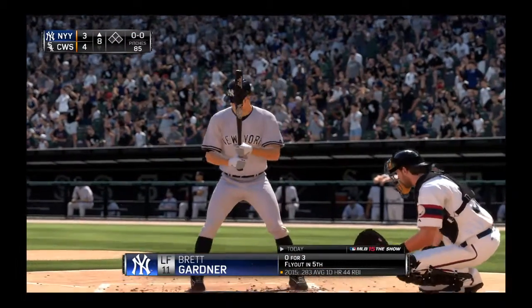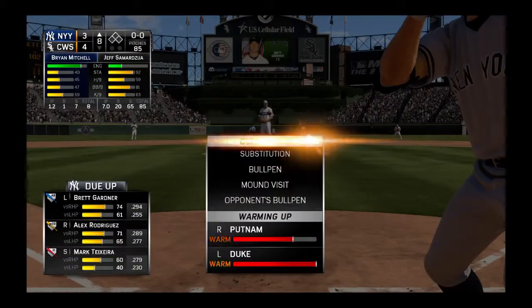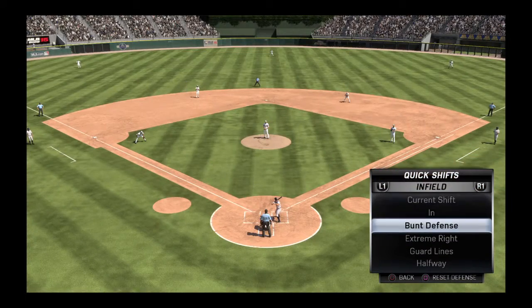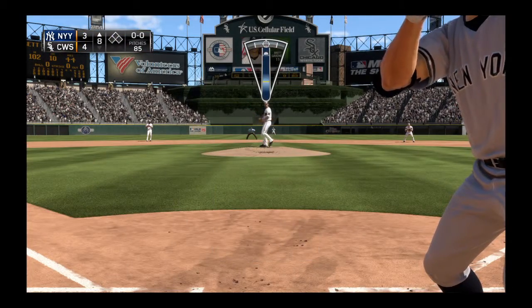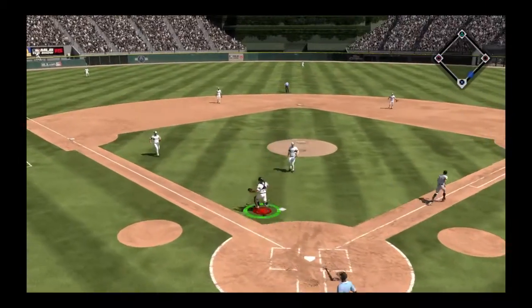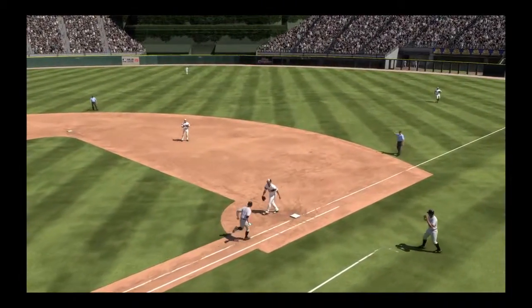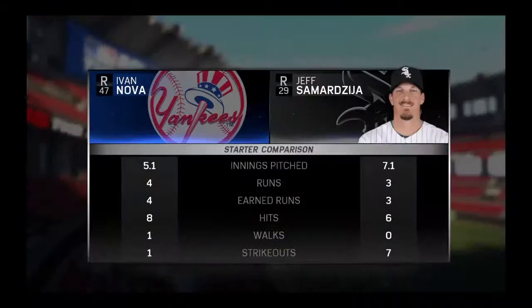We'll see the speedy Brett Gardner start things out when we come back. It's the White Sox 4 and the Yankees 3. Number 11, Brett Gardner. Here's the first offering. Now a swing and a softly hit ground ball. Throw on to first in time, so the leadoff man is set down to open up inning number 8.